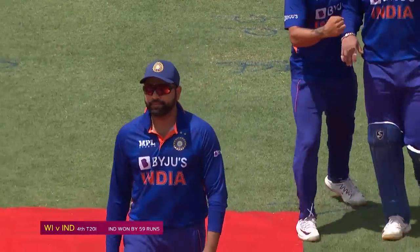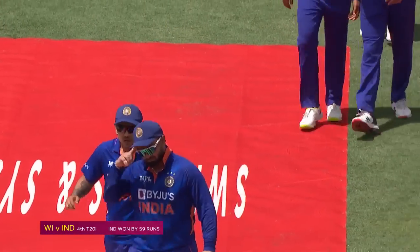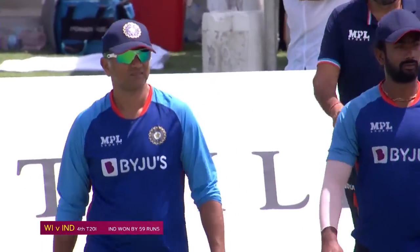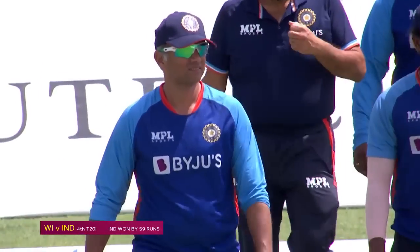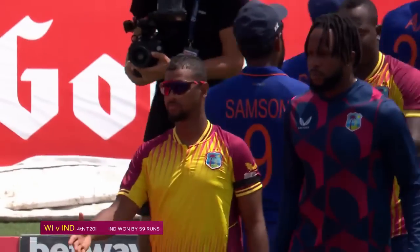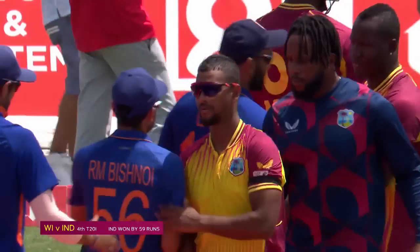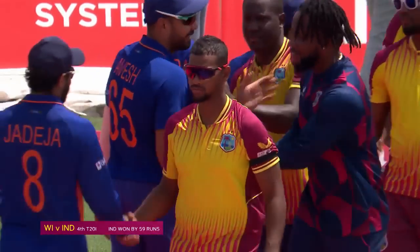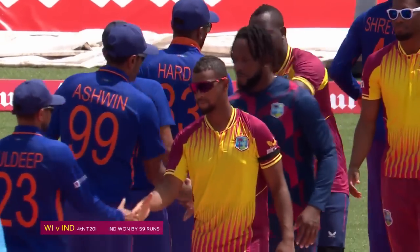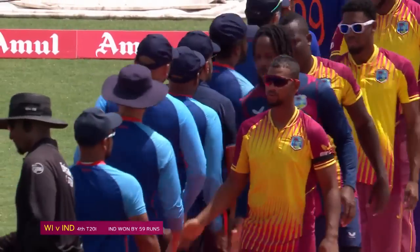Very clinical from Rohit Sharma and his men. They will pose greater challenges for this West Indian side with a game remaining in this series. Rahul Dravid, the coach of the Indian side, with a little bit of a smile. Yeah, he knows his job well done. Not just in terms of the series, but in terms of how this game was played. Because if you have a look at the batting scorecard and the bowling scorecard, you can't find one outstanding performance. It was basically a team performance. Everyone contributed. The ideal T20 game from India's point of view.